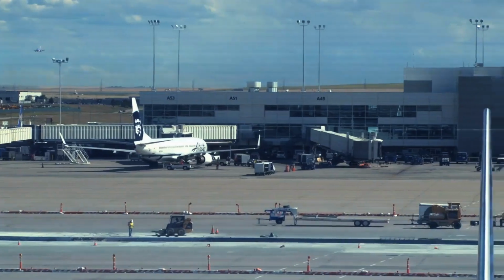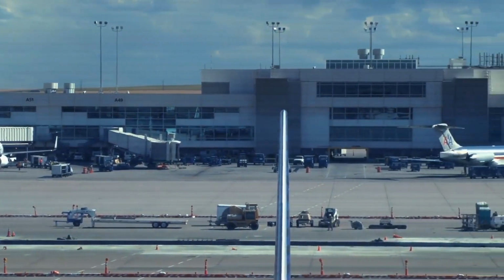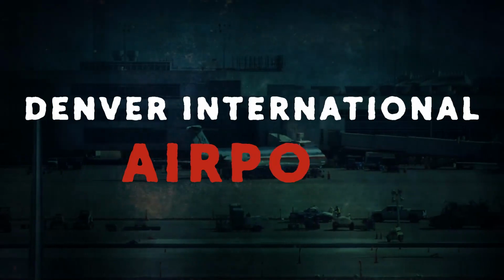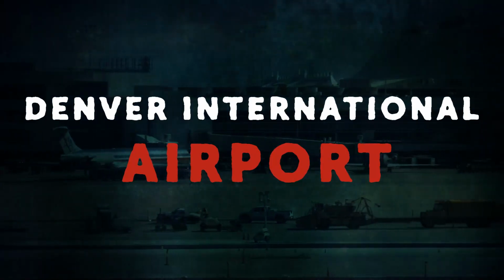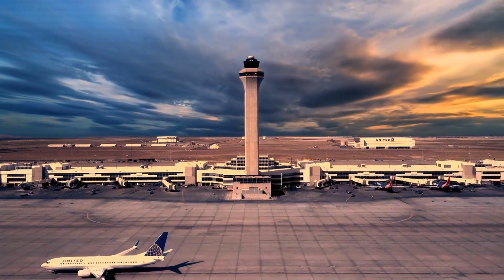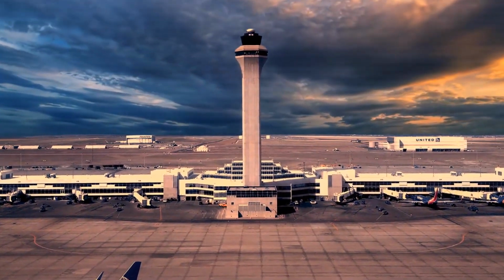Now, here's another reason why you should think twice before building a transport hub on questionable land. Welcome to Denver International Airport, reportedly one of the most famous haunted airports in the world. It stands on a special isolated plot of land that was considered sacred by its former residents, according to the media. People reported multiple problems and strange incidents going on at the airport from the very beginning of construction.